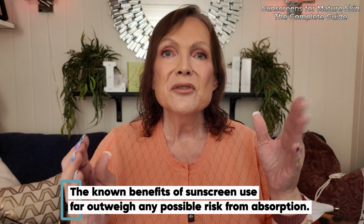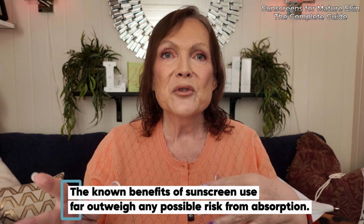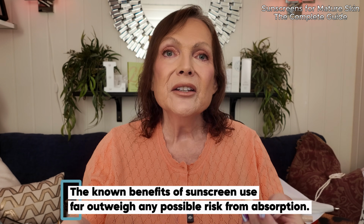At the same time, they emphasized that the known benefits of sunscreen use far outweigh any possible risk from absorption while more data is collected. Absorption doesn't mean something is harmful. That difference is very important.